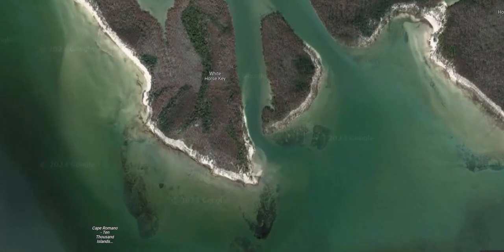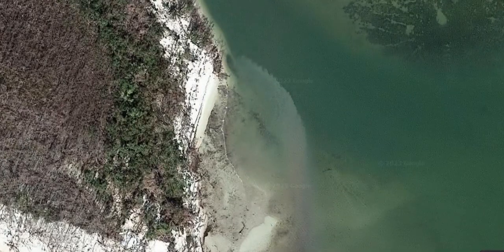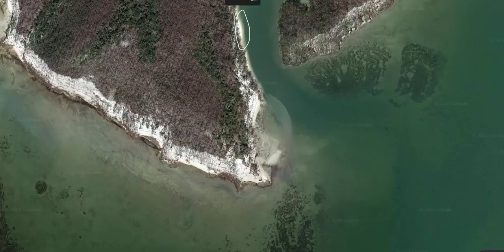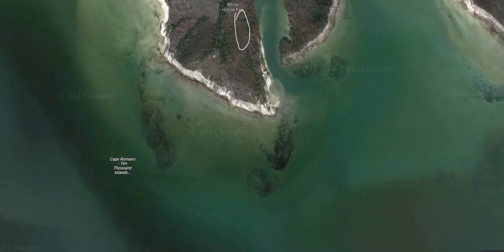As you come down Whitehorse, there is a little beach down here on the southeast corner. I went by that again just the other day. It's a nice little beach. Again, this would not be a bad place to come from a northwest wind. Maybe if that other beach was crowded and the wind was good to anchor here, it wouldn't be a bad choice.